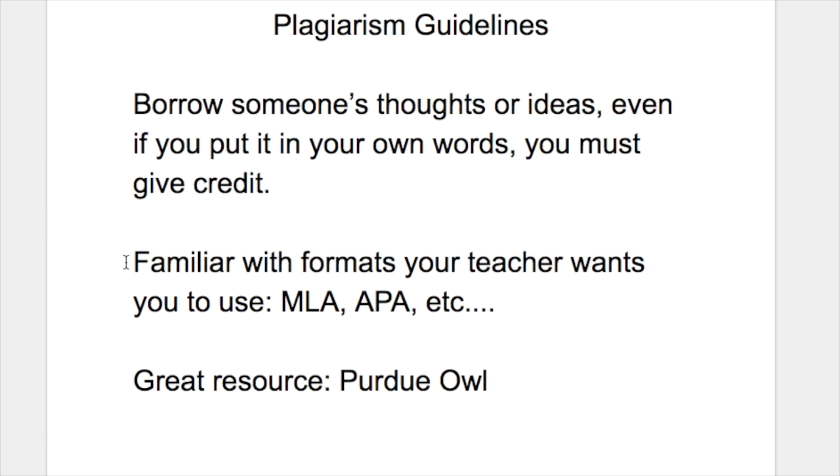To also make sure that you're avoiding plagiarism, you need to make sure that you are familiar with the format that your teacher wants you to use. This may be MLA, APA, and there are other formats as well. What I've seen at the high school level is the most consistently used one is MLA. It's known as the Modern Language Association.